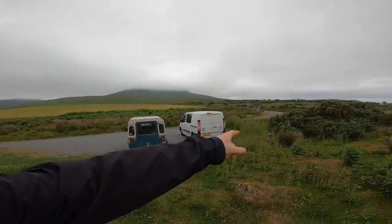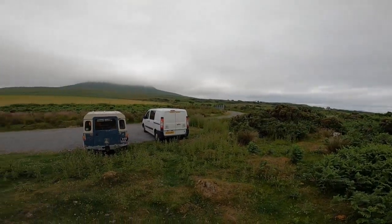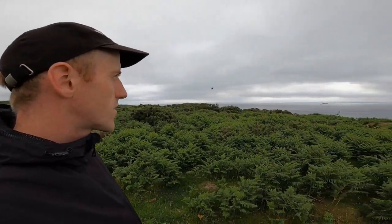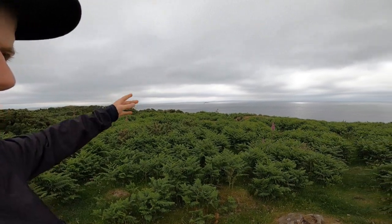Alright folks, welcome to this exciting adventure on the beautiful Isle of Islay in Scotland. Today's adventure, we've left Fairy Hill Cottage where we're staying and we're headed up the little road. And this is as far as the main road goes up here. If you just keep on going, it's kind of up the southeastern side of the island. But we've come up here and the views are just absolutely stunning.